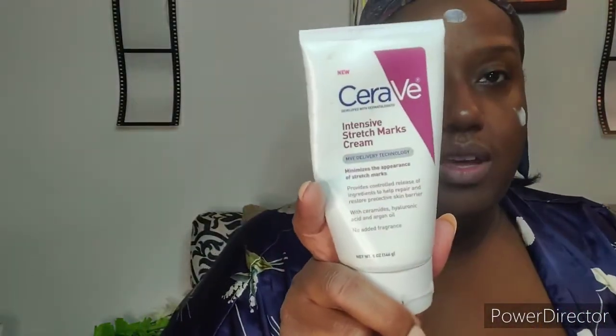So first things first, I just use micellar water on my face. Next, I am going to add moisturizer, and I am using CeraVe Intensive Care Stretch Mark Cream. I love it. It's a great moisturizer because it has ceramides, hyaluronic acid, and argan oil. Those are amazing for your skin. Then I'm going to add my primer. Primer is my Hard Candy Perfecting Primer. And I'm gonna mix them all together. Wearing a bun today to keep it all together. So like I said, I'm gonna do a cool laid back quick look.